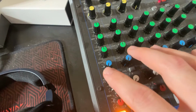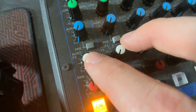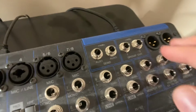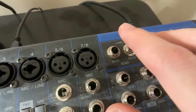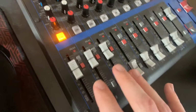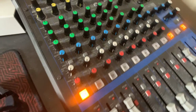And if we come on down, this is auxiliary stuff, so you can adjust volume for auxiliary. If you notice, this auxiliary 2 also doubles as an FX knob, so you can adjust the effects for that. If we come over here, here are the auxiliary ports. So if you had a record player, or you hooked up your phone to a 1/4-inch plug, or anything else that you wanted to play through one of these channels, you would crank the auxiliary up and run it through this channel and have it filter through.